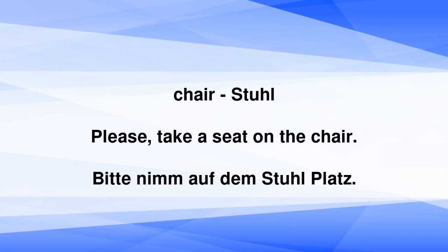Stuhl. Chair. Bitte nimm auf dem Stuhl Platz. Please, take a seat on the chair.